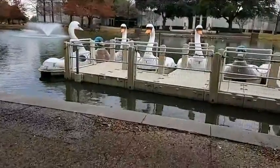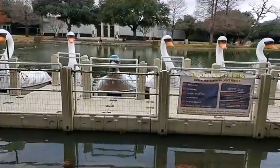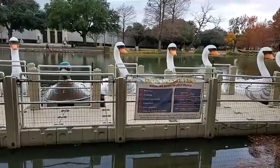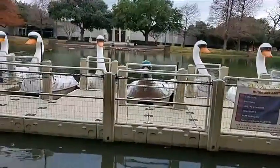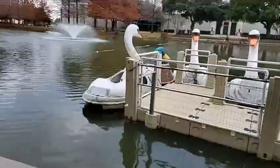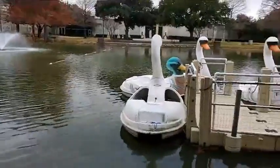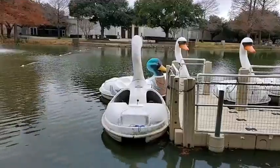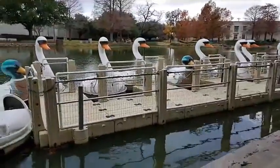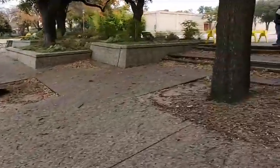They've got a couple of mallards that are fun. They've got it all blocked off, obviously, I'm sure because of the pandemic, but it's got to be open during the summertime, I would think. Maybe next summer. Maybe it'll be open next summer. There's one of the paddle boats right there. And there's the mallard. Well, that's just hilarious. There's two mallards over there.